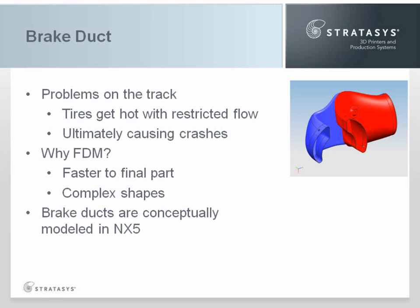So for the FDM, like I've already kind of mentioned, you can do it very fast. All you're limited by is the CAD model that you're able to create, which for us isn't a problem. A lot of our engineers know how to use this program very well. So we're able to model any kind of shape that we want, put it in the car, and test it.